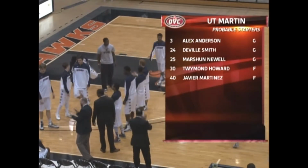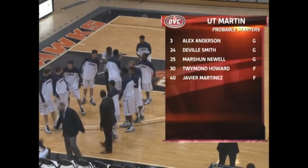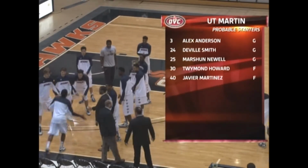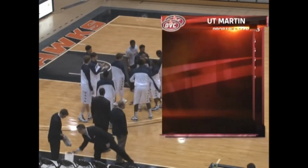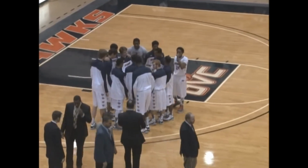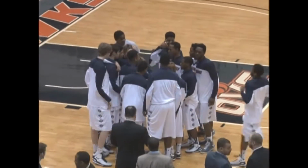At forward, 6'6" junior from Pearl, Mississippi, #30, Tamon Howard. And at forward, 6'7" sophomore from the Virgin Islands, #40, Javier Martinez. UT Martin is coached by Heath Schroyer. Assistant coaches, Anthony Stewart, Jermaine Johnson, John Aiken, DeAndre Walker, and Garner Small.